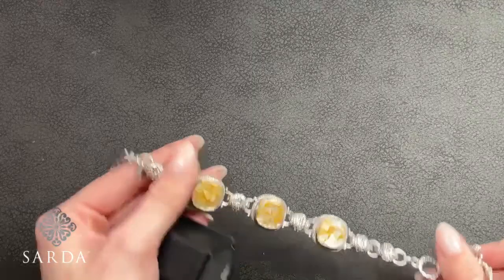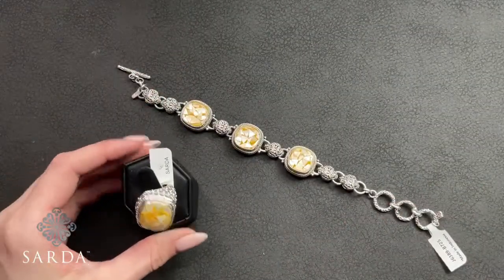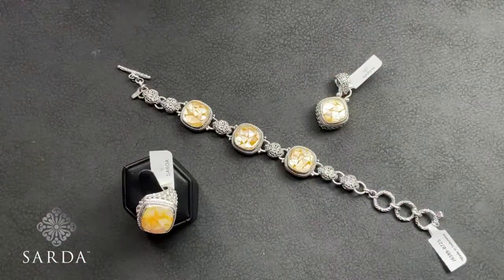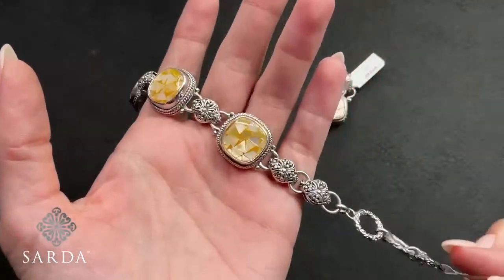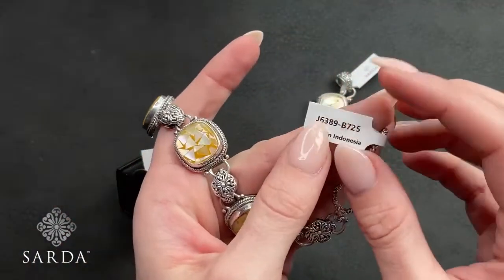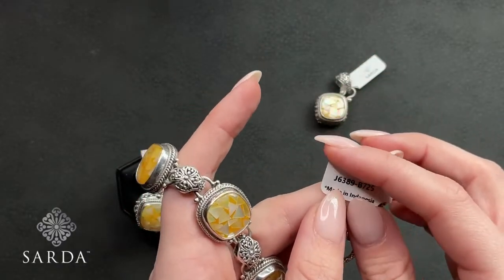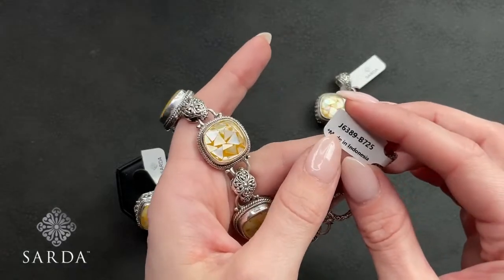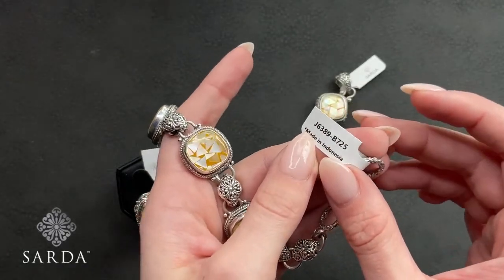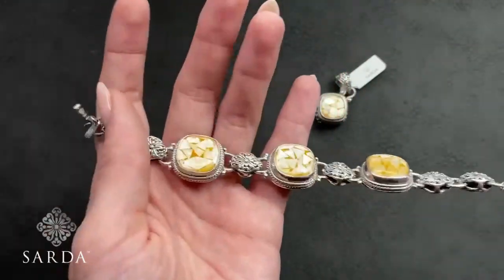Golden Mother of Pearl Mosaic is next. J6389 is the bracelet, J6390 the ring, and J6391 the pendant. I love this. Beautiful. Yeah, this is such a pretty yellow color. Perfect for spring. And it'd be really pretty with the yellow moissanite, the Kissed by the Sun moissanite. Oh, yeah. And the luminous would be beautiful with that. So J6389, it's going to fit a 6-8 inch wrist for $199.99.